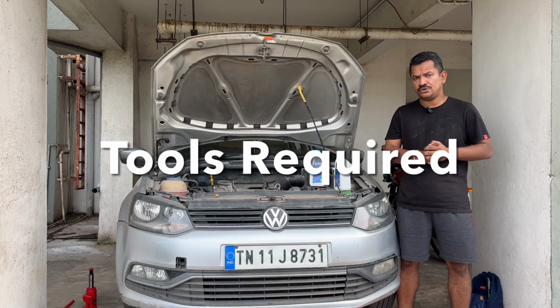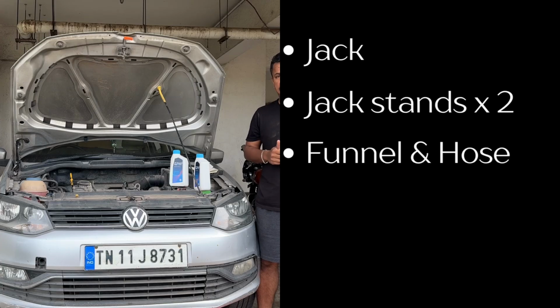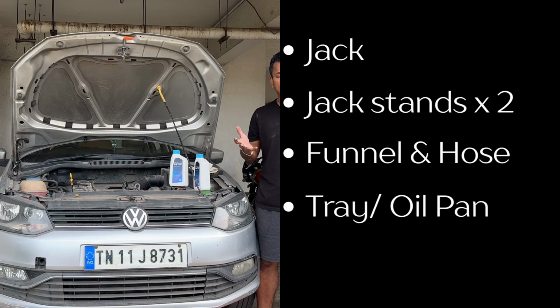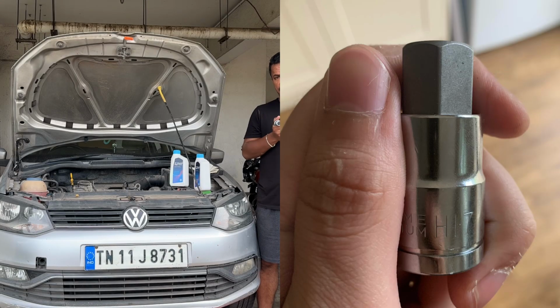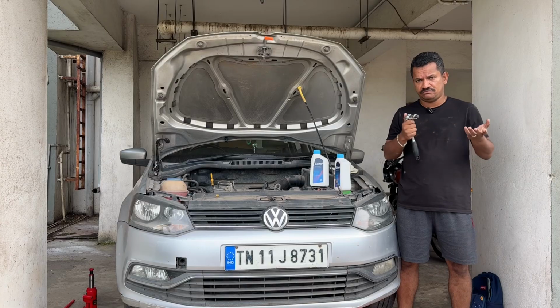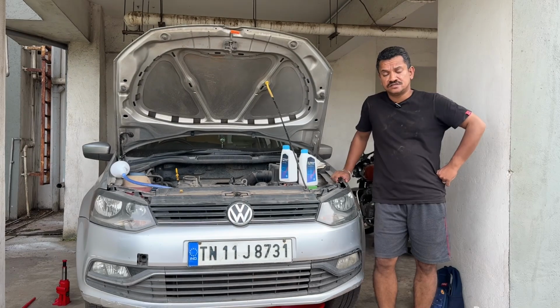And the tools that you're going to need is a jack. You are going to need 2 jack stands. You're going to need a funnel and hose assembly. You're going to need a tray to collect the old oil. You're going to need a 17 mm hex socket to remove the stock fill plug and the drain plug. And you can use an Allen key as well, but I found that this is easier to crack open the plugs.